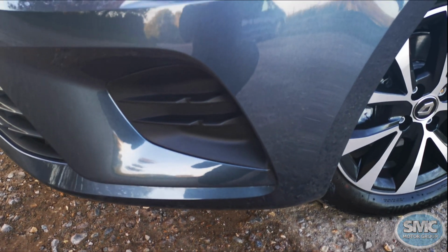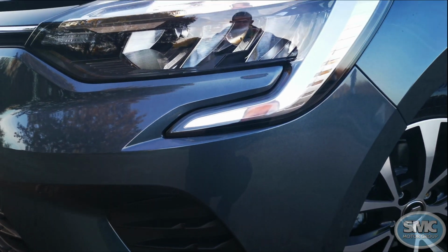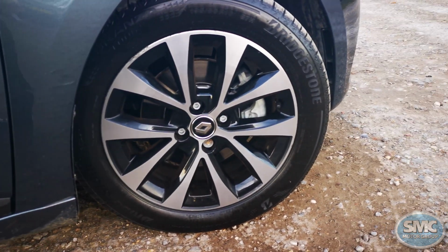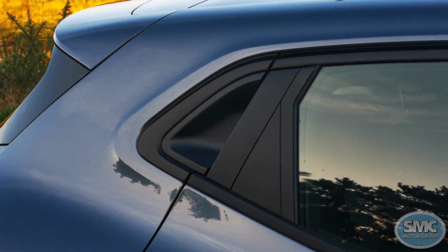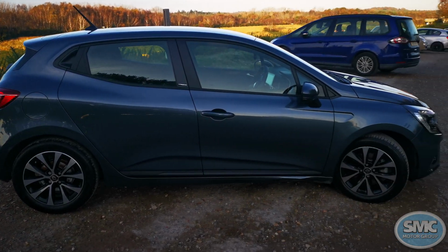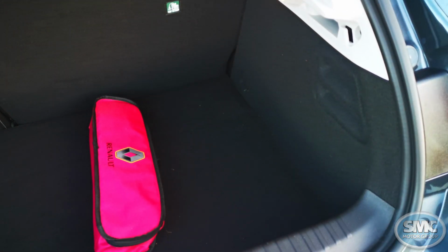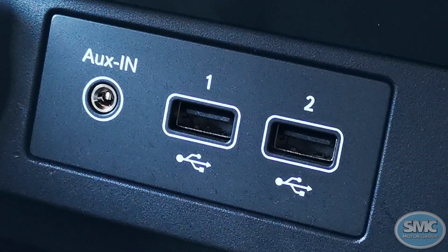The car still has its distinctive French flair with its super sharp C-shaped LED headlamps, diamond-cut alloy wheels, integrated rear door openings. It remains compact, making it easy to live with, yet spacious enough for prams in the boot and child seats in the back. And when the kids are old enough to know what an iPad is, you've got USB charging in the front as well.